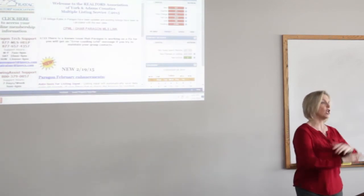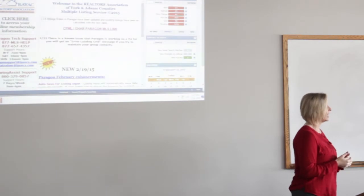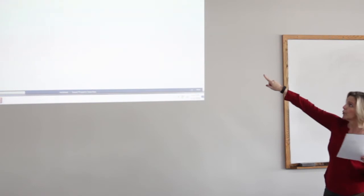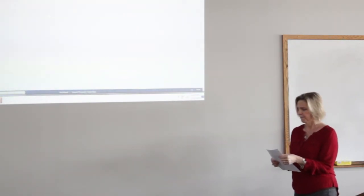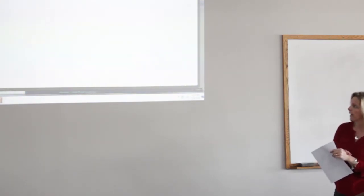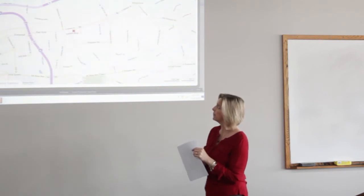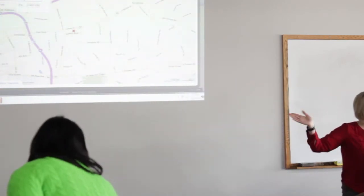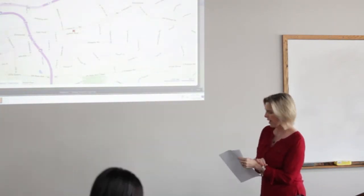A lot of you might already know how to do a radius search, so I'm not teaching you anything as far as that, but just in case you did not know, I want to go through that. So we're going to go in, and we're going to do search, and we're going to do mapping. Then we're going to go up to that little box, that's the address of your property. You're going to click that and put in whatever address is your listing appointment for tonight. You can just leave it like that. That is my office address.